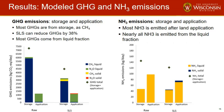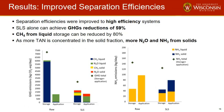Also, we were interested, so solid liquid separation can achieve emission reductions at these efficiencies that we measured. But what happens if we reach high efficiency profiles? So this meta-analysis, this study that I mentioned before, Yuang et al., conducted a careful analysis of 20 studies with separation, and they determined two profiles, a low efficiency profile and a high efficiency profile for separators.